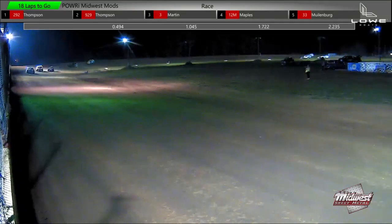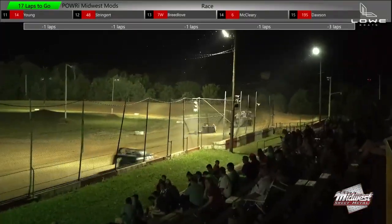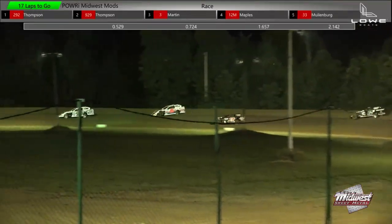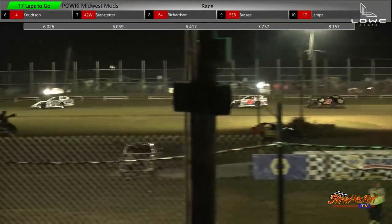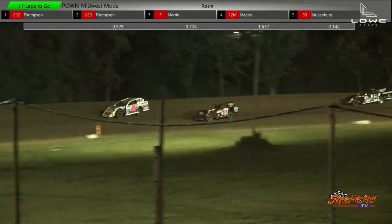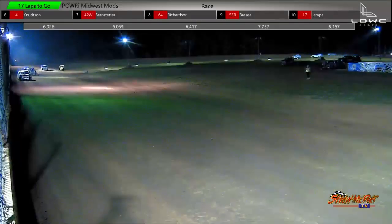Martin gonna look to the inside of Garrett Thompson as they go through 3 and 4. Gonna try again here through 1 and 2, 929 up high, Mason Martin in the number 3 machine down low. 292 of Kyle Thompson out front still here. 2, 3 laps in the books. Coming to lap number 4.